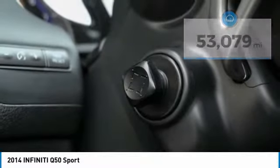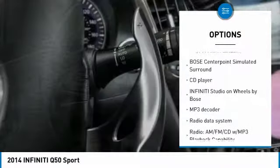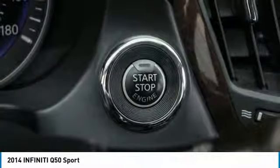Here are some of this vehicle's great options: navigation system, backup camera, heated seats, power passenger seat, traction control, air conditioning, navigation package, leather-wrapped steering wheel, dual airbags, alloy wheels.